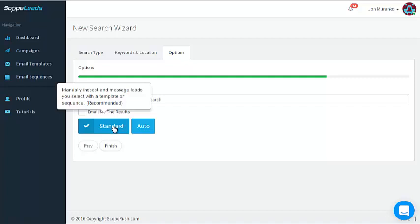So this is the really cool part. It pulls the leads and gives you the opportunity to message them right away. So it's like click, click, click. Once it's all set up, you just click, click, click, and you're sending out emails every day, and you're setting yourself up for success.